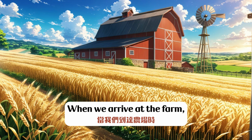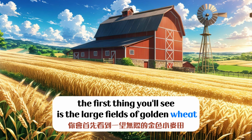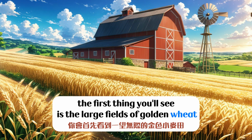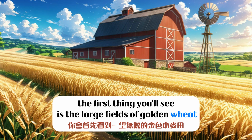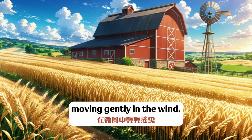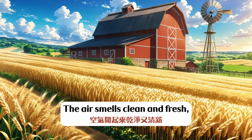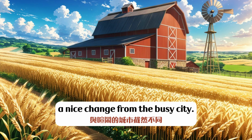When we arrive at the farm, the first thing you'll see is the large fields of golden wheat, moving gently in the wind. The air smells clean and fresh. A nice change from the busy city.